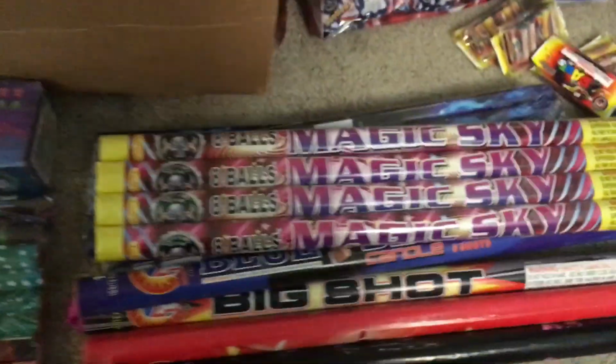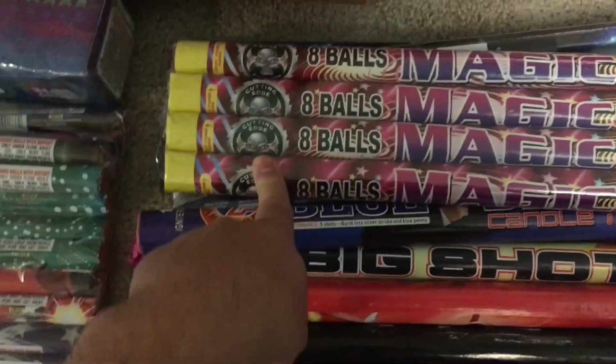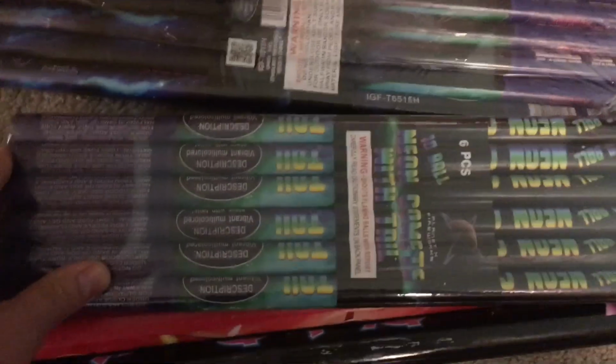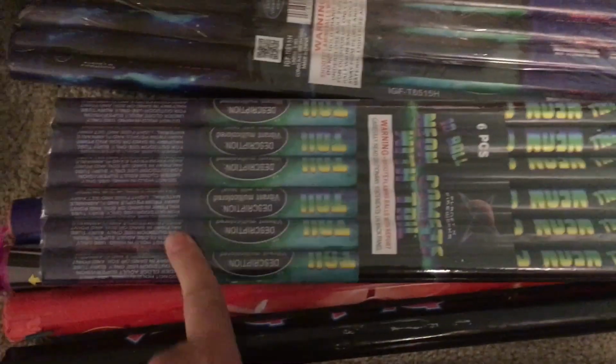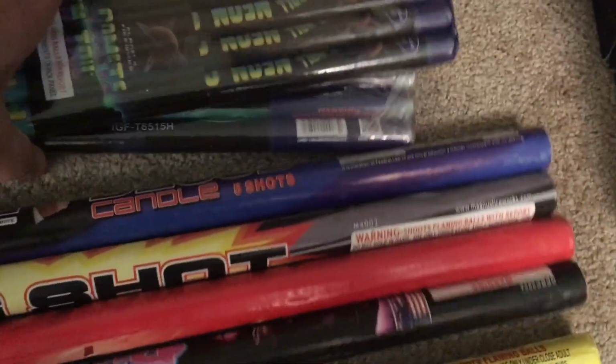I got a nice assortment of Roman candles. These are by Cutting Edge. I haven't seen these before in person, but it's supposed to be color changing stars, which is cool. And these are actually, I think, my favorite Roman candles. They're Planet X brand, and they just go super high, and it's a nice, really beautiful colored comet. So I got a couple of packs of those.